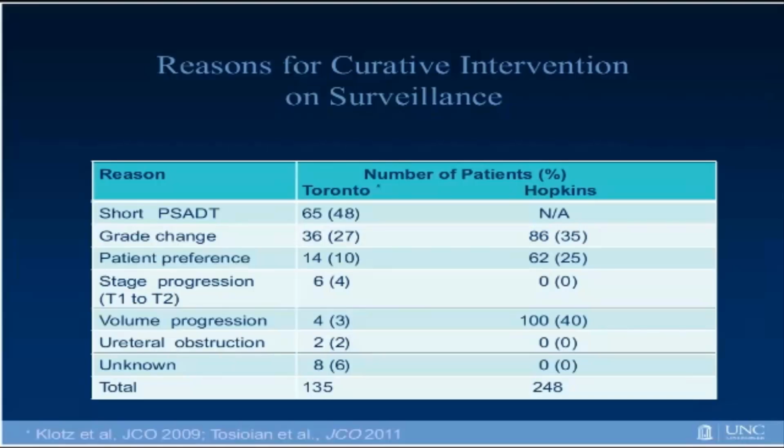Reasons for curative intervention on surveillance, again, depended somewhat in the prospective series on predefined criteria. In the Toronto experience, a significant number who went on to curative intervention did so because of short PSA doubling time. In the Hopkins experience, a larger percentage underwent treatment based on biopsy changes. But a significant number in both series, a little bit larger in the Hopkins experience, underwent treatment without any evidence of progression, where it was really just a matter of patient preference, deciding for one reason or another that they no longer wanted to be on surveillance and wanted to go into treatment. And again, these numbers reflect that about a third of the men who initially chose surveillance went on to curative intervention.